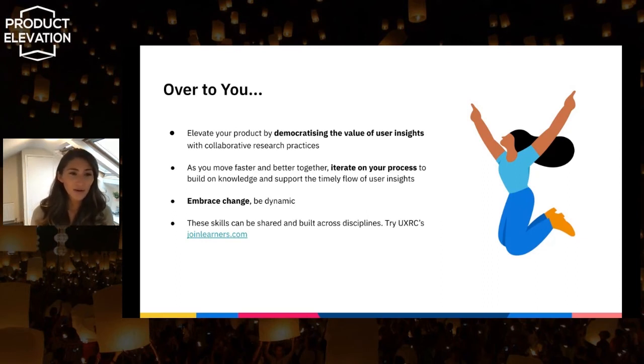So I hope this talk is generating some questions and interest about UX research and how it can work for you and your organization. These are definitely skills that can be shared and built across disciplines.